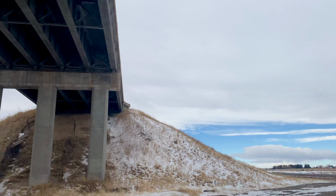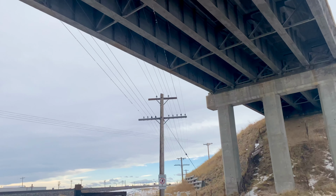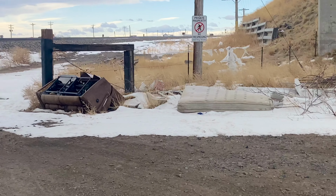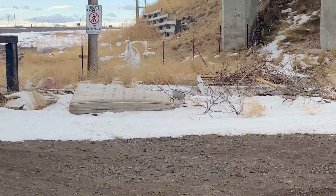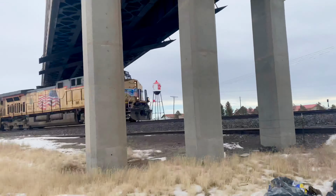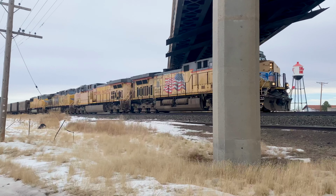It's windy. We're at the overpass. They're good for dumping trash, of course. Probably got some masks and COVID viruses hanging out in there. Plus, we're checking out Union Pacific trains over here.